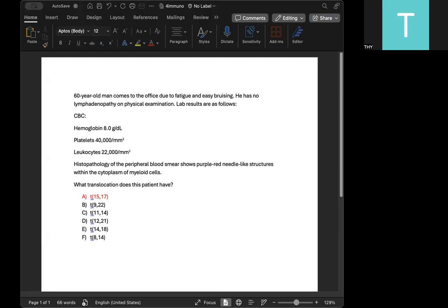EBV infection, which is a DNA virus, is also associated with nasopharyngeal carcinoma, primary CNS lymphoma, specifically in HIV patients, and is also associated with Burkitt's lymphoma as well. EBV is heterophile antibody positive, unlike CMV, which is heterophile antibody negative. EBV is also an HHV-4 infection versus CMV, which is HHV-5, and that's it.